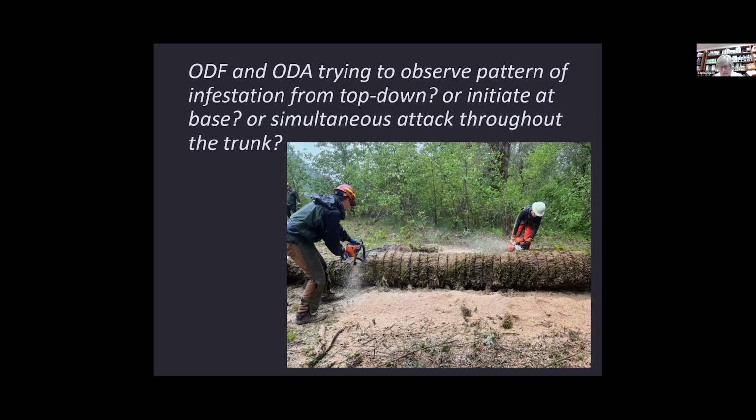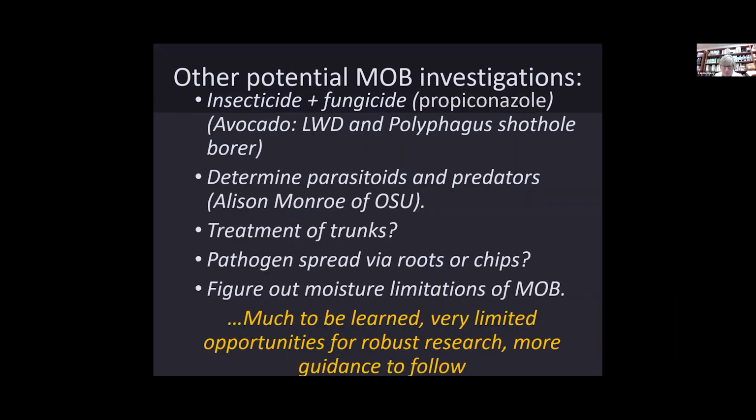Every time we have one of these infested trees, we need to have a plan for what kind of work will be done to look at that tree, as well as the logistics of getting the tree destroyed. And so we're working pretty hard at that. Other potential studies include combinations of insecticide and fungicide. Propiconazole was mentioned in use for polyphagous shothole borer. It's also just got a label for avocados and against the laurel wilt disease. So we can learn a lot from these other diseases around the country.